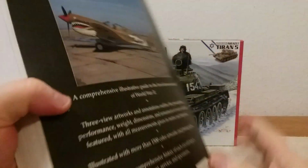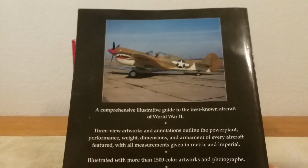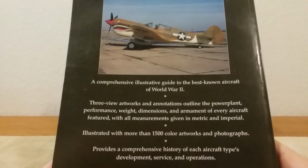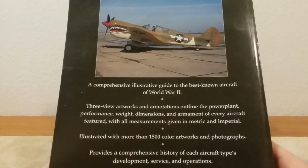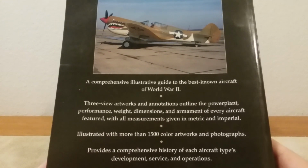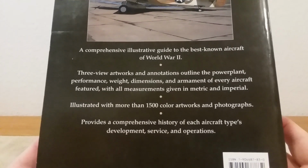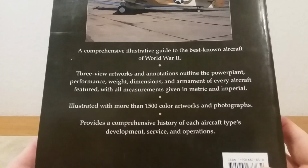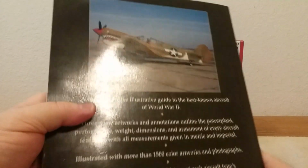But this book right here, guys, if you can find it, all you plane guys out there, I think you'd really like this book. Says it's a comprehensive illustrated guide to the best known aircraft of World War II. It has 3 view artworks and annotations outlining the power plant, performance, weight, dimensions, and armament of every aircraft featured, with all measurements given in metric and imperial. It's illustrated with more than 1,500 color artworks and photographs, guys. And it provides a comprehensive history of each of the aircraft types, their development, service, and operations. So it's a pretty neat book.